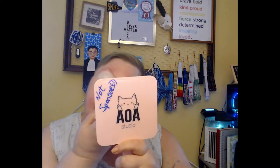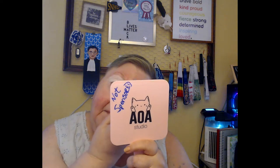Whee! This is my Elf Putty Primer. Putty, putty, putty, putty. I like my Elf Putty Primer. It's nice. It's good stuff.